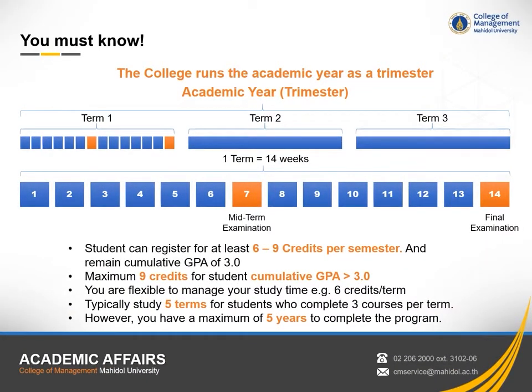We run on a trimester at CMMU, so that means you really don't have a lot of break, and that's on purpose because we feel that most people studying for their master's degree would like to finish as quickly as possible. Most people are working and studying, and I'm sure everyone likes a break, but you don't need a 3-month break the way a semester would have.